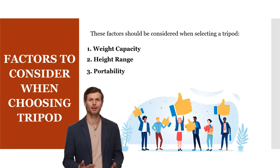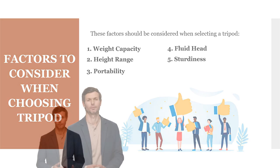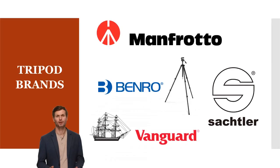Third, portability. If you plan to shoot on the go, consider a lightweight and portable tripod that is easy to transport. Fourth, fluid head. Look for a tripod with a fluid head for smooth panning and tilting movements. Fifth, sturdiness. Choose a sturdy tripod that can withstand various environmental conditions and terrain. Popular tripod brands for video production include Manfrotto, Benro, Sachtler, and Vanguard. Investing in a reliable tripod is a wise decision for improving the overall quality and professionalism of your video releases.